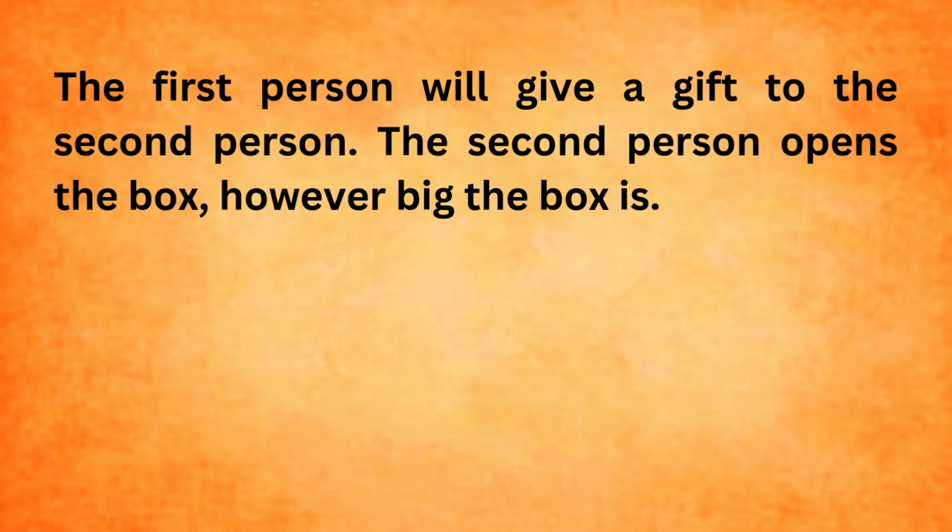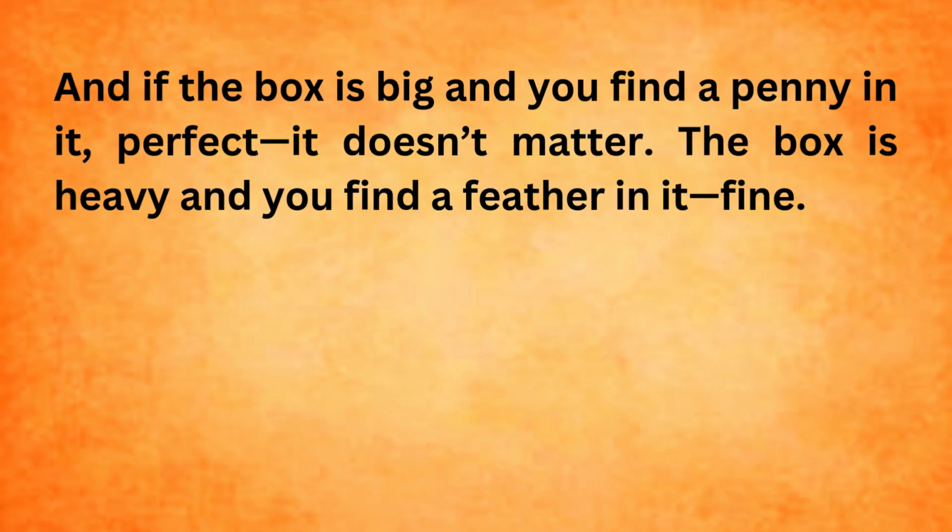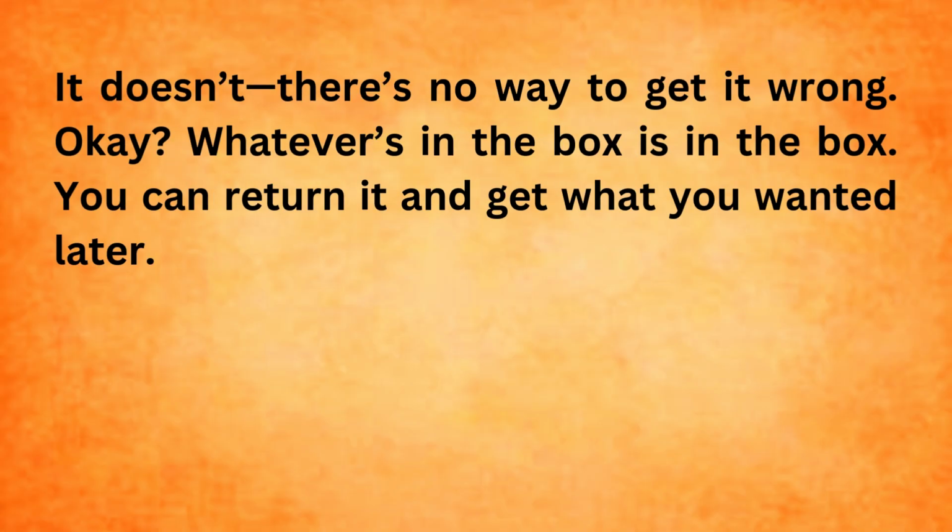The first person will give a gift to the second person. The second person opens the box, however big the box is. And if the box is big and you find a penny in it, perfect. It doesn't matter. The box is heavy and you find a feather in it. Fine. There's no way to get it wrong. Okay? Whatever's in the box is in the box.